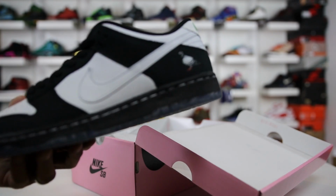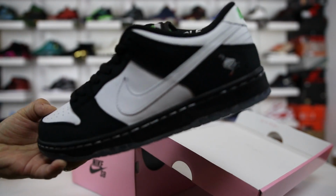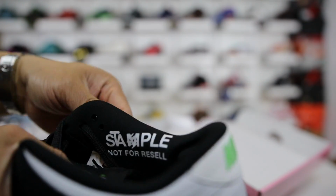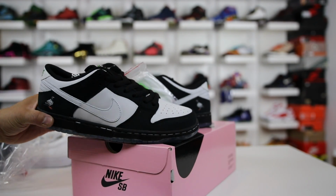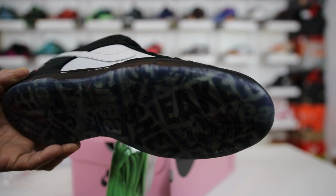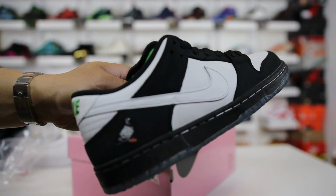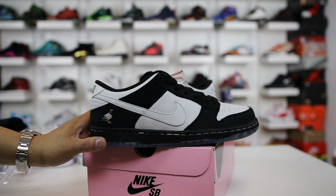So these are the Pigeon Dunks in the Panda theme from Jeff Staple, and you can see the staple right here on the sample not for resale logo thing, which I thought was really cool. But this is one of those pairs that I really wanted when it originally released, but I struck out on it, and I was just waiting for the resale to dip a little bit before I decided to pull the trigger on this. You can see the bottoms are the newspaper from all of the craziness from the very first pair of New York Pigeon Dunks, and I of course want those ones, but I don't have those ones.